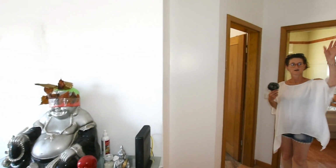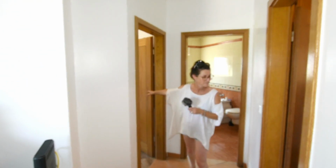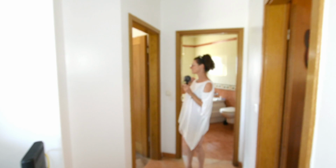And then as you come to here, 1 bedroom there, 1 bedroom here. This is bigger. That's just got a single bed in it at the moment, or a 3/4. This is a nice double. And behind me is the bathroom. So let's do the bathroom.